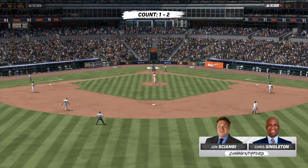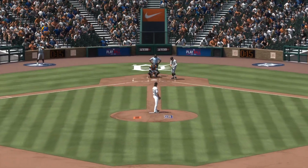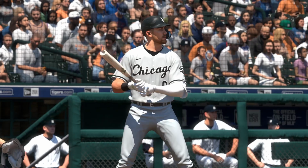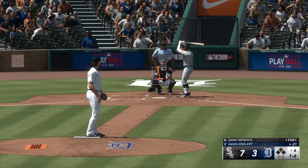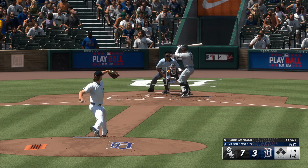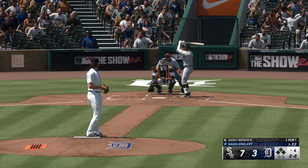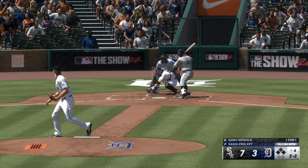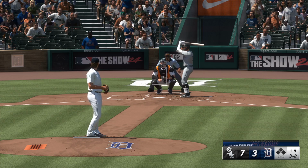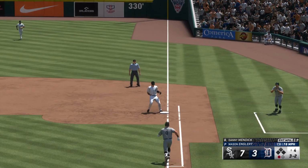Danny Mendick will hit next. The second baseman, Danny Mendick. The 1-2. That's inside. Really good take, especially with two strikes. And another ball. 3-2. Now. That one to first. And he takes it himself for the out.